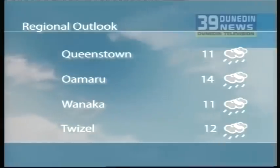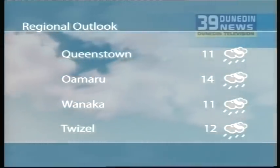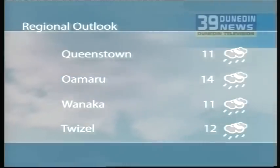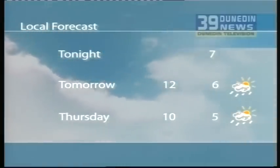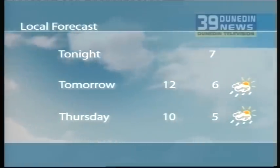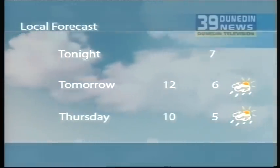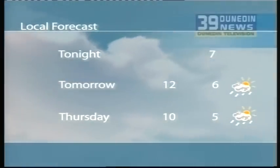Queenstown, showers later in the day, 11. Oamaru gets to 14 tomorrow with a few showers. Wanaka, 11, and showers as well for Twizel and 12. Dunedin tonight, rain this evening and a low of 7. For tomorrow, periods of rain, sou'westerlies and the high 12. Tomorrow night's low 6. For Thursday, the rain will clear and it becomes fine. Sou'westerly dies out, the high 10 for Thursday and the low 5.